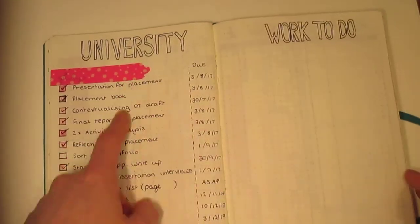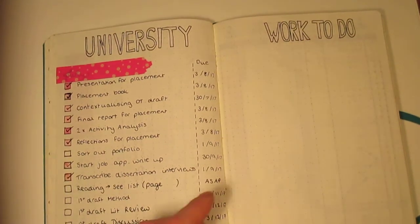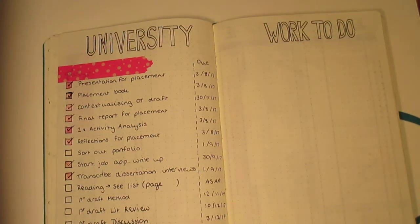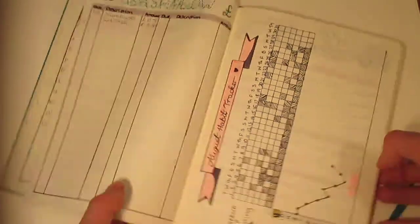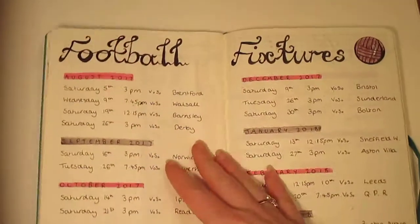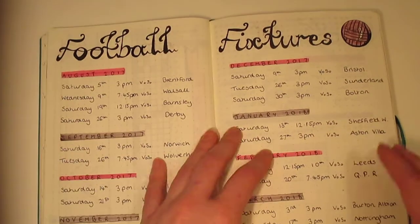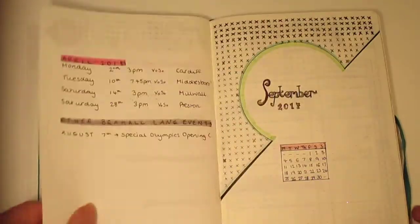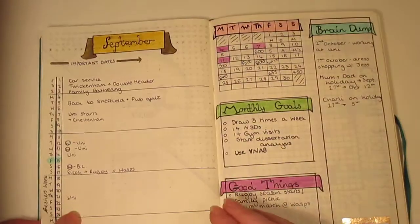University work, this is actually up to date. It's just a lot of dissertation work now since I've handed my last assignment in, so that's accurate. Cash flow didn't work. Habit tracker, again, I didn't keep up with it. Football fixtures, I live right next to a football ground, so it's very useful to know the football fixtures at all times. I hate the September front page, it's disgusting.